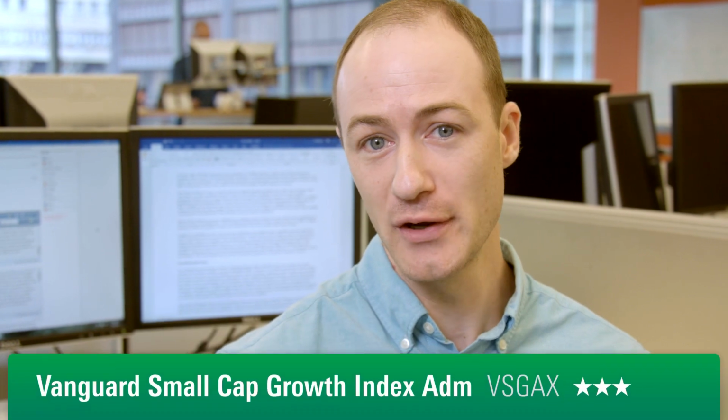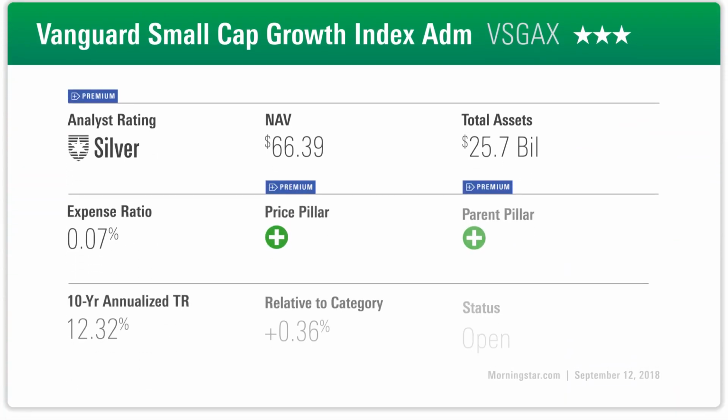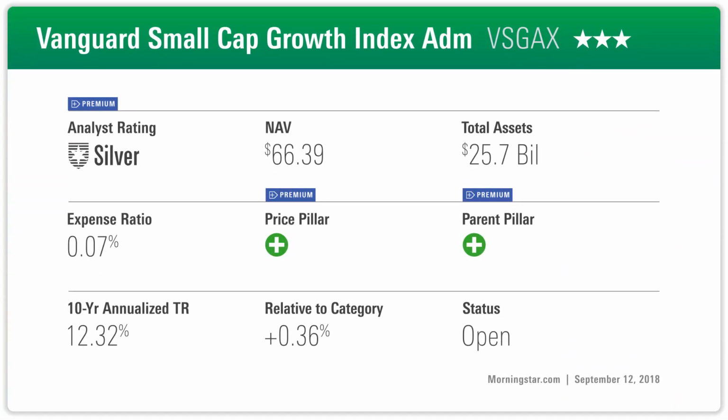Vanguard Small Cap Growth Index is one of the cheapest and best diversified funds in the Morningstar Small Growth category. This fund basically owns the faster growing half of the U.S. small cap market, and that brings in more than 600 stocks. Like a lot of its peers, it tends to favor the technology and healthcare sectors, but it effectively keeps risk in check through its broad diversification, and its low expense ratio gives it a durable edge against its competitors.